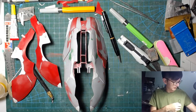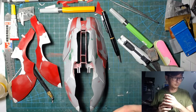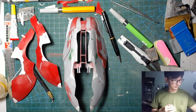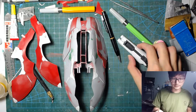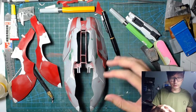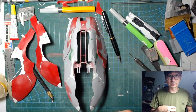Okay, so I have here with me also my coffee. I keep it in the vacuum tumbler so that it's warm. Today is quite a shag day, although it's only Monday. Good thing is that tomorrow is a public holiday for us, so I can actually stay up a little bit later and work more on this kit.